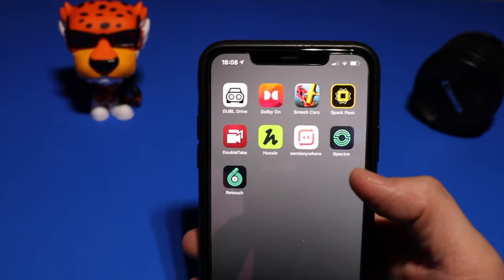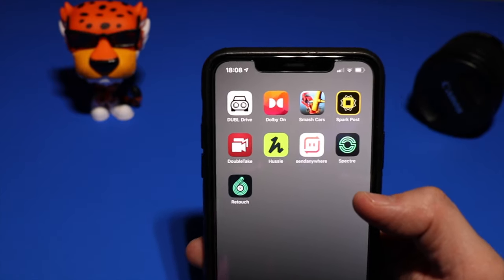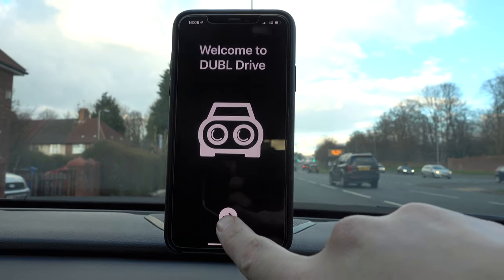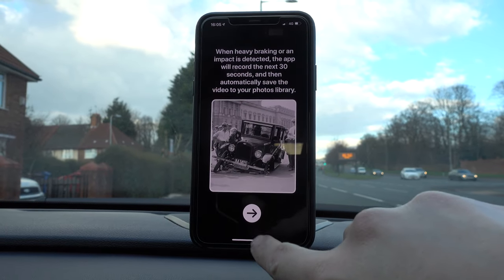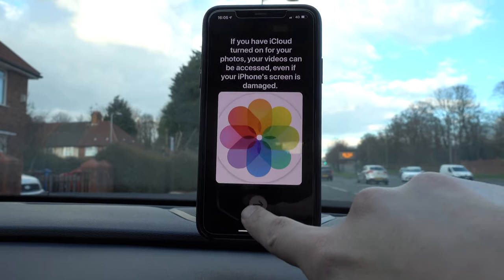Right, okay, so here are some apps I've been checking out during the course of February into the beginning of March. The first one we're looking at is called Double Drive. What Double Drive is, it's a bit of a subscription service. You get 7 days free to check it out, but then it's $1.99 for a month or $14.99 for the year. What it actually is, is a dash cam.